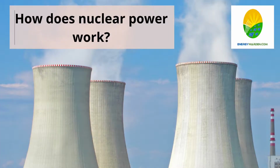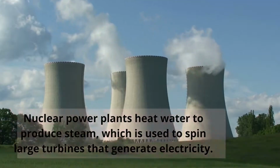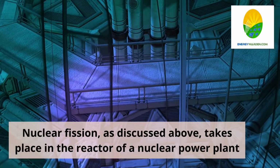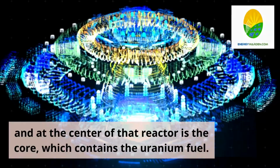How does nuclear power work? Nuclear power plants heat water to produce steam, which is used to spin large turbines that generate electricity. The heat that is produced during nuclear fission then heats the water. Nuclear fission, as discussed above, takes place in the reactor of a nuclear power plant, and at the center of that reactor is the core, which contains the uranium fuel.